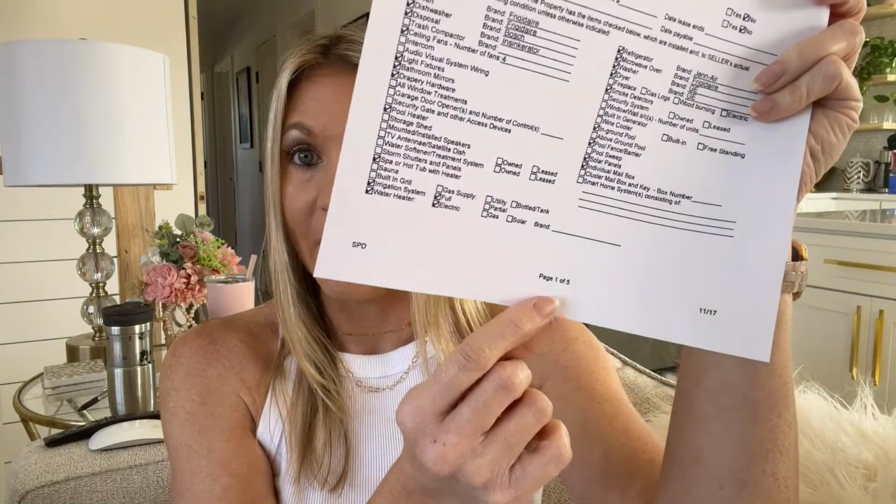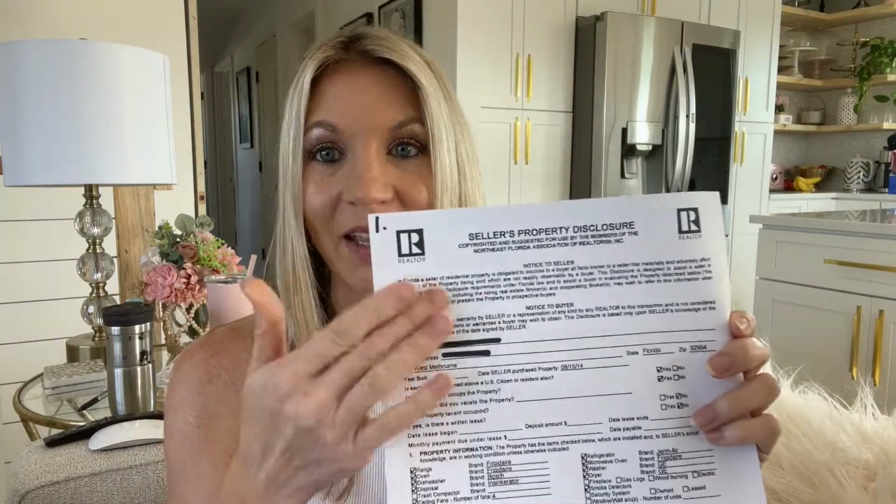They're free. It says 1 to 5 pages. I have all my personal information blacked out just to preserve my privacy and the privacy of my home buyer. But this is what it looks like, and this is filled out by you, the seller. And basically it's a place for you to list any material defects that you know about prior to the sale of your house.